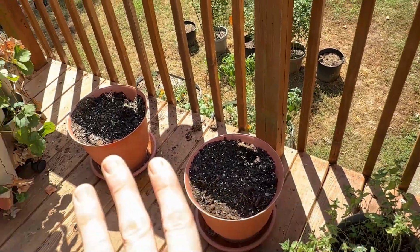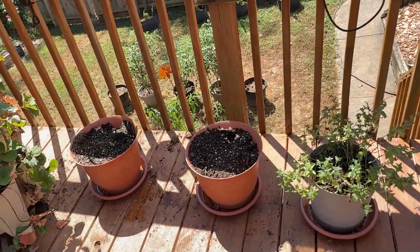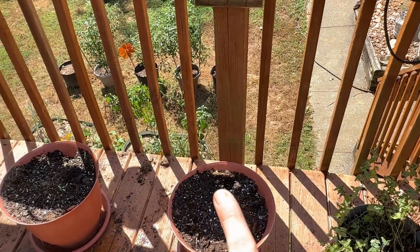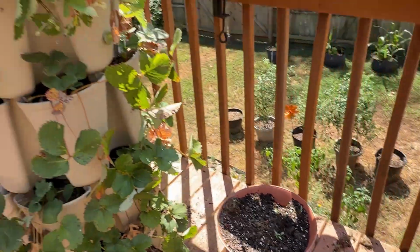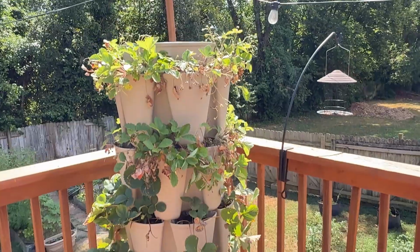And then I previously had some patio choice tomatoes that were done, pulled them out. I've since planted a scallop squash and a bunch of cilantro, which actually looks like it is germinating, so that's good. And then of course my strawberry tower here that is not very pretty right now.